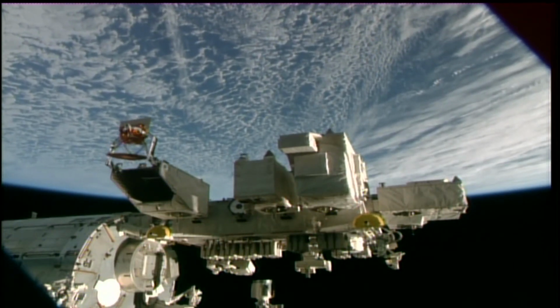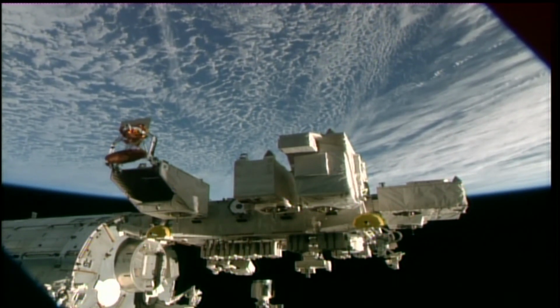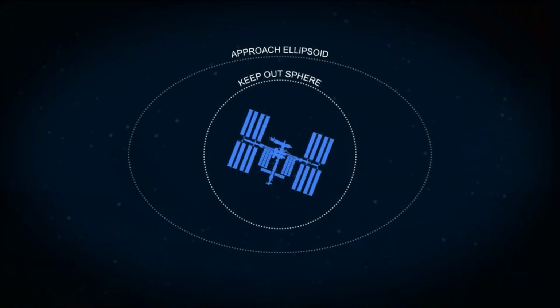This is another invisible marker a little farther out from the International Space Station. So after Cygnus leaves the approach ellipsoid, we'll no longer be in joint operations, and Northrop Grumman will have control of their vehicle. There's a graphic on your screen here of a representation of the keep-out sphere and the approach ellipsoid. We're about 15 minutes away from that approach ellipsoid exit.